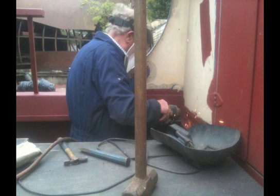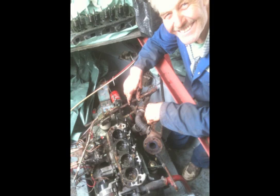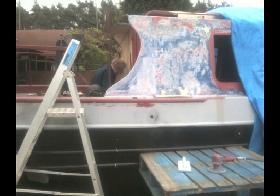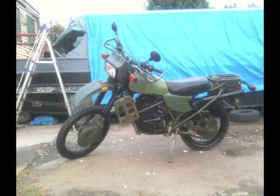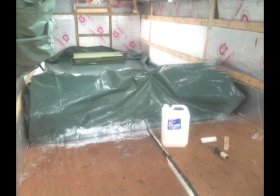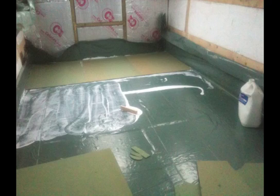Introduced my dad, Vince. He's a bit of an oily wizard. He's in getting stuck into the engine, which was a bit of a state. A few of my friends roped in to give me a hand, which was nice. Red oxide, filler, zinc oxide, white. Boat's been fully damp proofed, which also works as another layer of insulation.